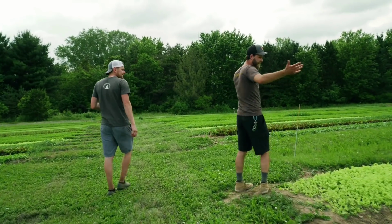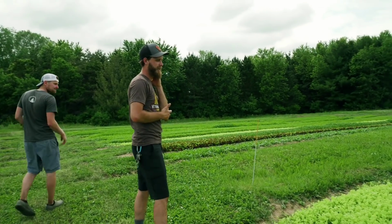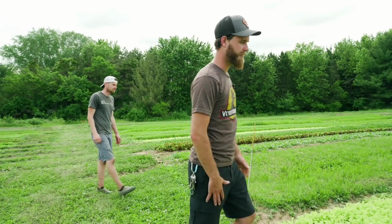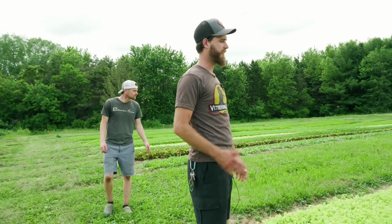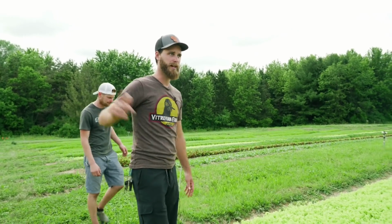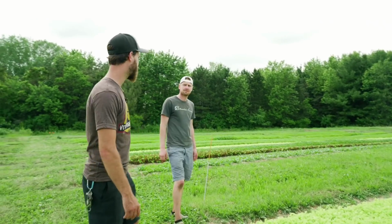Yeah, and at this time last year, we had immense flea beetle pressure on the Brassica crops, and this year they're hardly existent. I think it's an interplay of the cold weather and that regular cultivating that I've been doing.